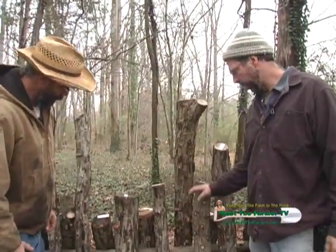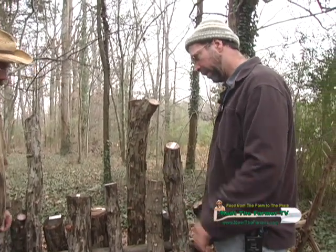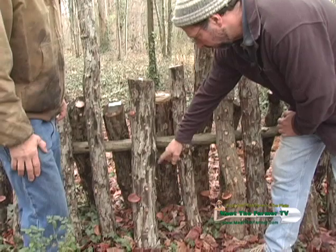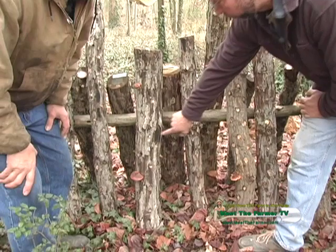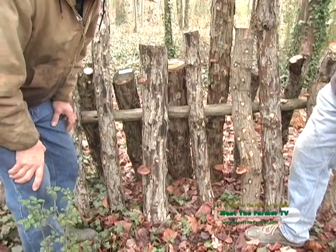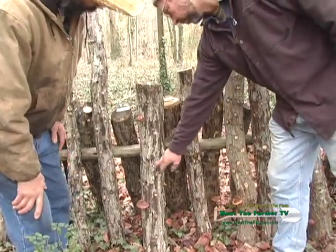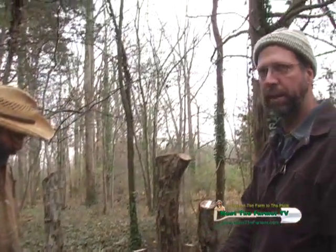I use white oak and red oak and chestnut oak. I prefer the white oak and the chestnut oak, because there's a lot of disease pressure on the bark. That's a competitive mushroom on the bark, and what happens when this comes on is it kills the bark and blasts the bark off, and then the log dries out, and it's all over.